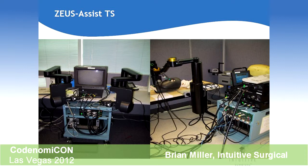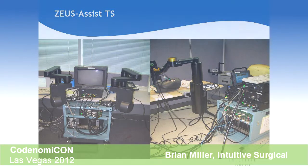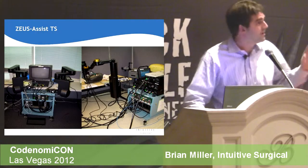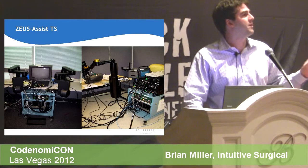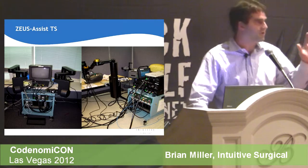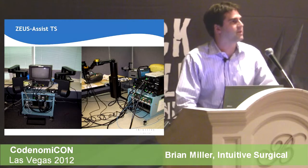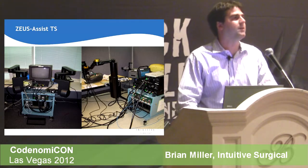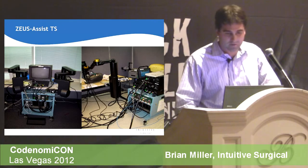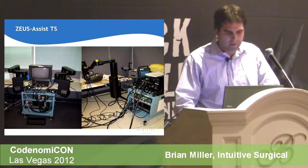And clearly it was brought up to a little bit higher bar in its design and robustness prior to use, but this was the basic system. You can see the stuff sitting on the cart. That's where all the network communication occurred. So it would take in the analog and digital signals from the robotic system. It would do the necessary conversion to IP and send it across the wire, and then the other side would invert that.